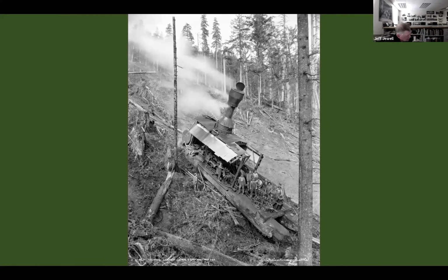This one, you can tell is from a nitrate, 11 by 14. It's a steam donkey, big yarder. And again, nitrate because Mrs. Kinsey is able to sign her husband's name down there in cursive.